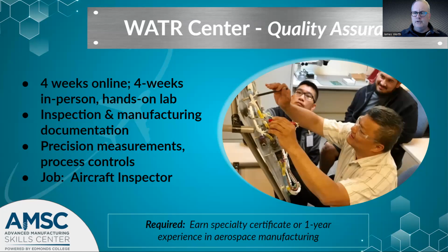For quality assurance, you're kind of delving into a little bit of each of the specialties. So it's about inspection, manufacturing documentation, being sure the team is doing a complete job and doing a thorough job. So you're doing a lot of inspection. You're not necessarily a clipboard quarterback, because you do have to problem solve and give some level of direction. And as you can see there for a job, a lot of positions in the industry are aircraft inspectors.